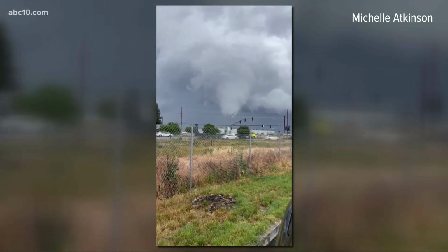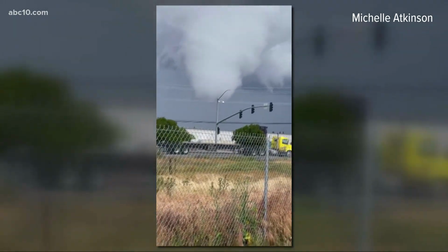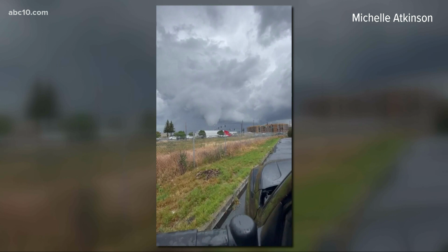So please be careful if you are watching. If you have friends in that area, you may want to call them. Maybe they are unaware of what's happening outside their home right now. Give them a call. Make sure that they're somewhere interior of their home and kind of away from these windows, where we want to just stay safe if we can.